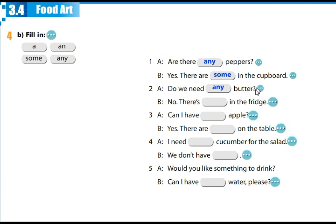لاحظ أن عندنا هنا question، إذن any. No, there is some in the fridge. So I don't need. Do you need? No, I don't need. Why don't you need? Because there is some in the fridge. لاحظ أن هنا استخدمنا is لأن butter uncountable، ومع ذلك استخدمنا some كما شاهدنا في الدرس. Fridge تعني ثلاجة.